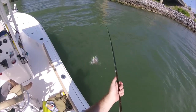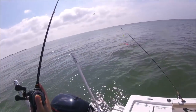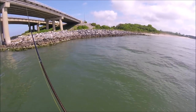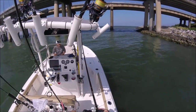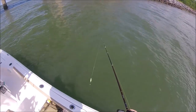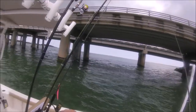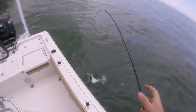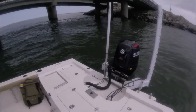Yeah, Reed is tearing them up today. Heck yeah. Finally, I took some fish. Oh yeah, they're all stacked up over there. No, that was a good one. Yeah, been a while since I hooked one. He's right in that channel right there.